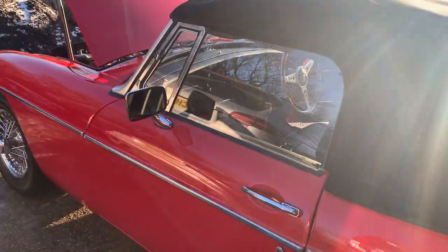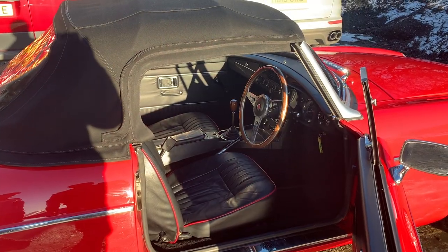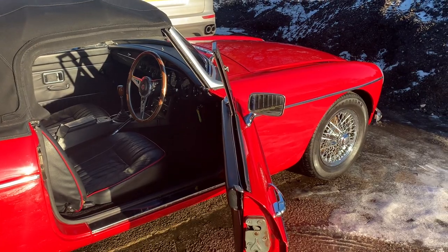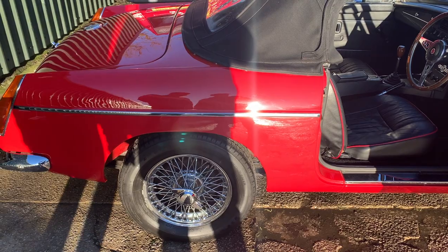Typically with these, if somebody's put chrome wire wheels on it, they look nice, but they really should have steel wheels, or they should have painted wheels. I definitely prefer the wire wheels. I think they look great. Yeah, but they suit the period, don't they? They look great. And you need some string-back gloves as well.